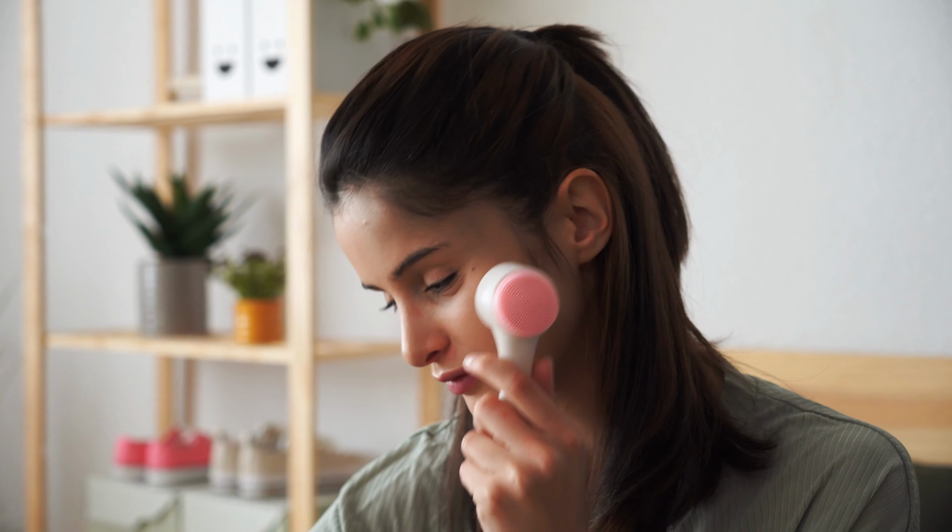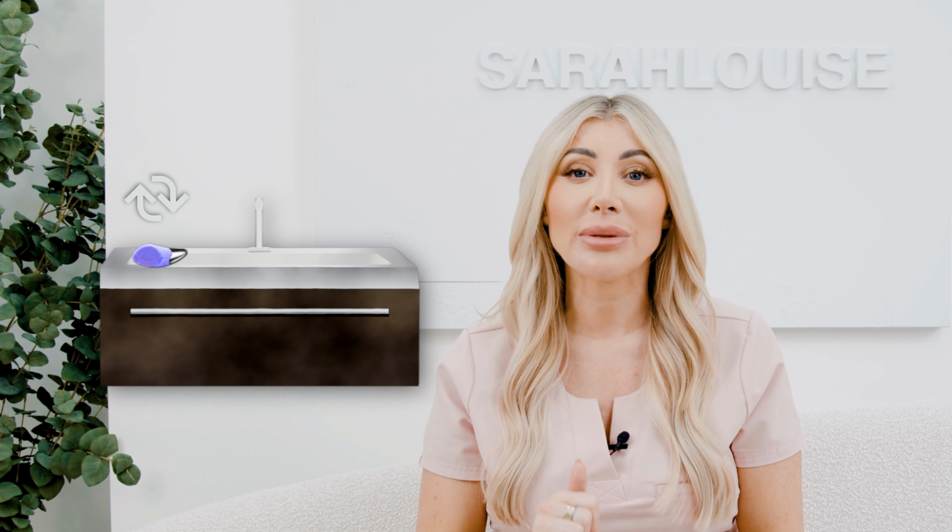Number 4, it is totally cringeworthy, this one. The Sonic face brushes. It's like an electric toothbrush, but for your face. Now, great concept, great idea. Anything that you have for a period of time sitting on your countertop will need to be replaced because it does collect bacteria.